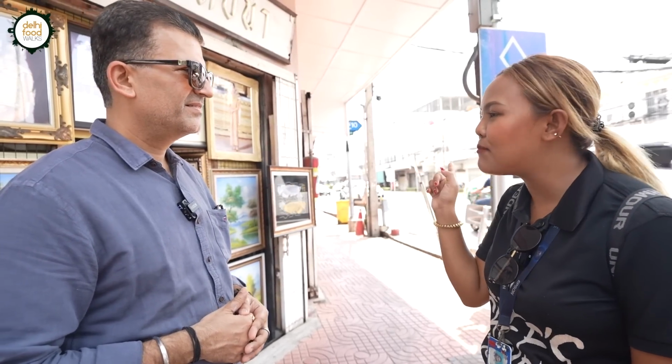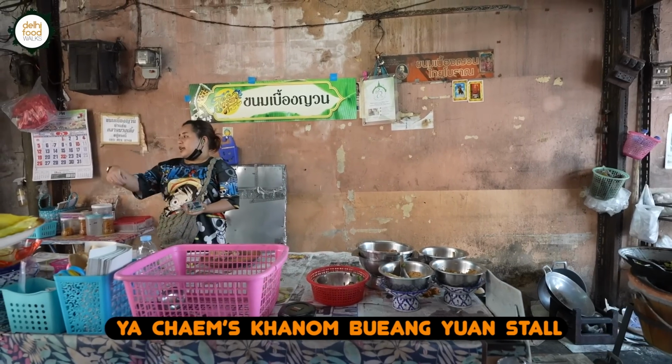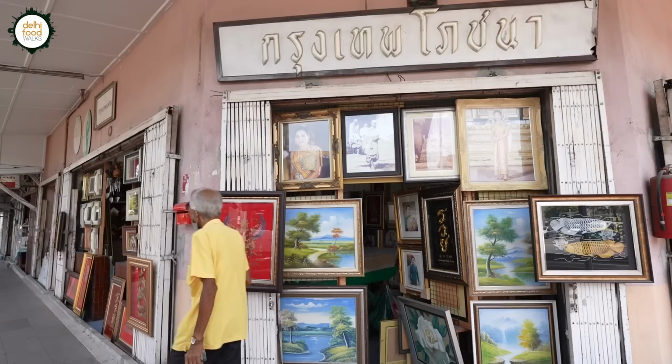Now we're going to the next stop, for the lady. They have been running the business for more than 90 years, third generation. And the food is super rare. It's not easy to find in Thailand, even in Bangkok.